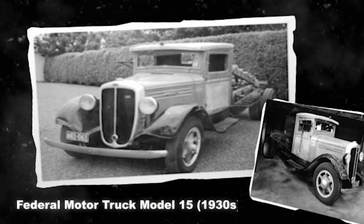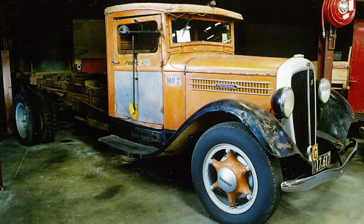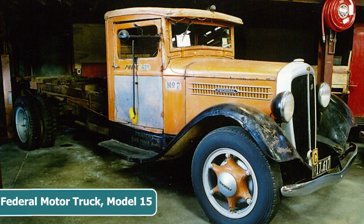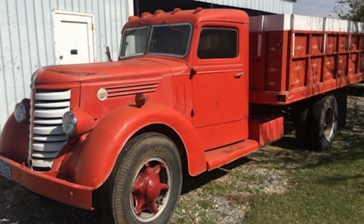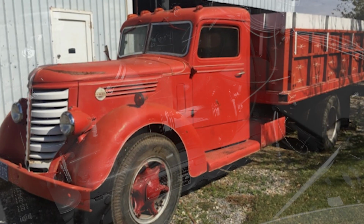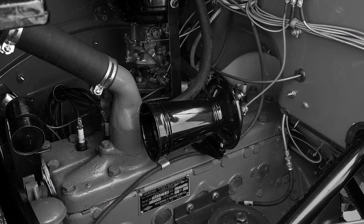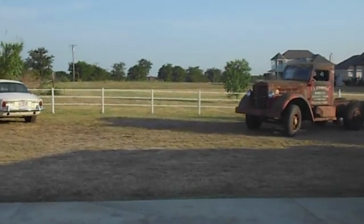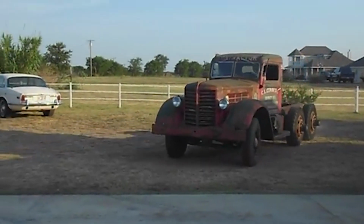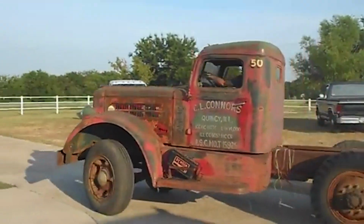Number 12. Federal Motor Truck Model 15, 1930s. The ever-popular Federal Motor Truck Model 15 was a go-to choice for all the local deliveries. Where it lacked speed, it made up with its unwavering reliability. Its side-valve four-cylinder engine and simple design made it ideal for hauling food and household necessities in hard-hit neighborhoods. It was also easy to maintain and economical to run.